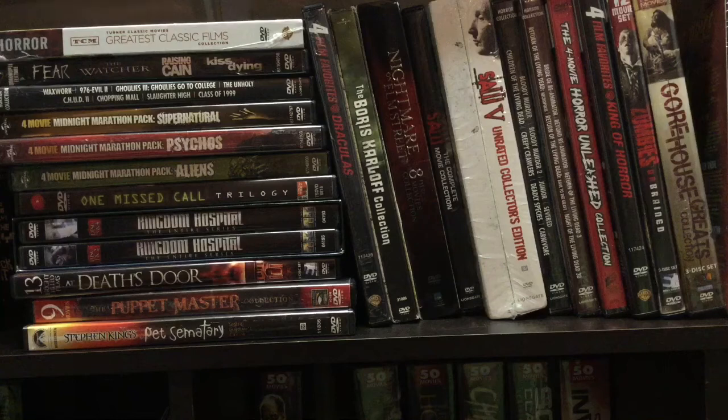I've also got some other stuff that I'll be showing on DVD later on. But I just wanted to show the ones that contain multiple movies for now. And that is it on DVD, I believe. So if I come across any more, I'll show them the next time around. But I think that's it.